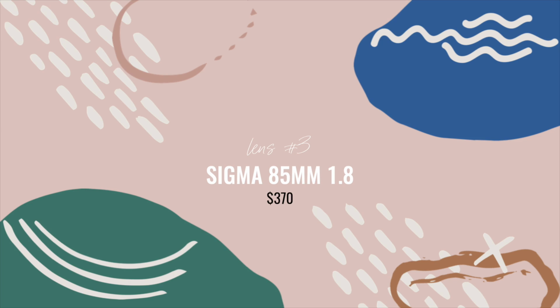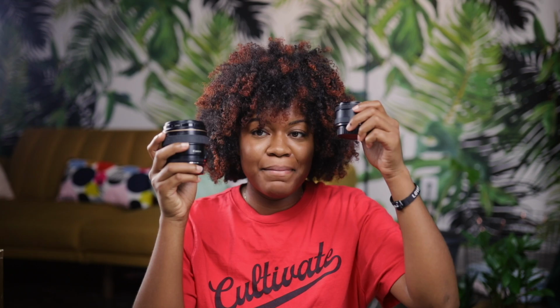So the next lens that I always use, if I'm not using my 35, I'm using this one. I go between these two pretty frequently. These are the only lenses I use. So the next lens that I use is the 85mm 1.8, which basically made me drop this lens, because this lens is just as cropped, if not more cropped, than this one.